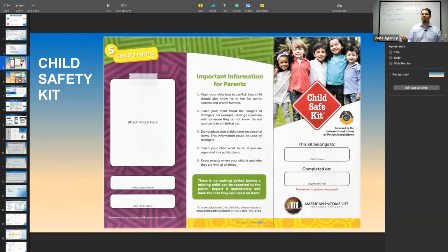Why? Because if I asked you to tell me the number of your best friend, could you do that off the top of your head? Probably not, right? But all you have to do is go on your phone and look at their name and click their name and it'll call them. So what I'm getting at is most people don't know numbers off the top of their head. They have to go into the phone. So the first thing we've got to do is get the phone in their hands.